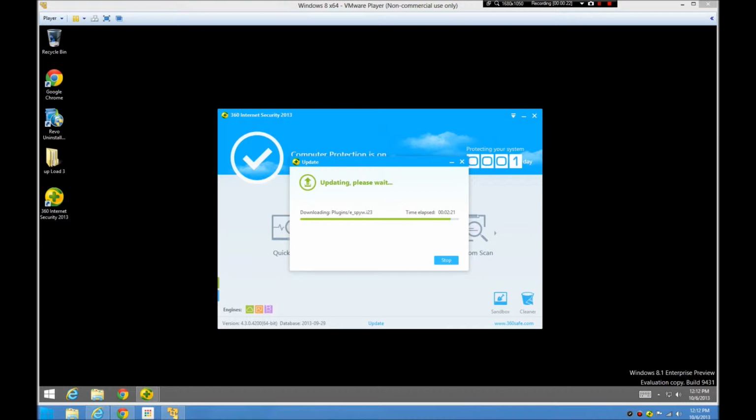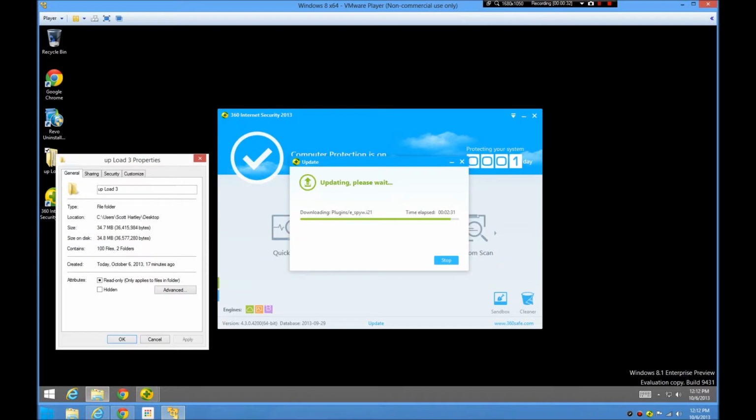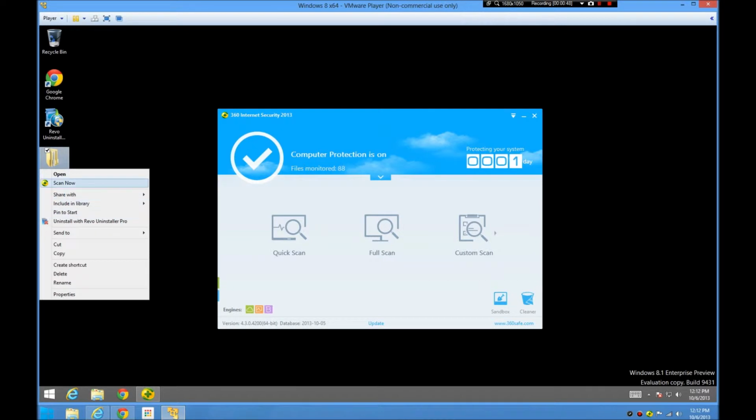We're going to be using 360 Internet Security as the first one, and as you can see, I'm updating it right now. In case you're questioning how many samples there were, we have 100 files right here. This is actually a very good indication of their detection scores, but I would recommend using official tests first. And we're going to do a scan.